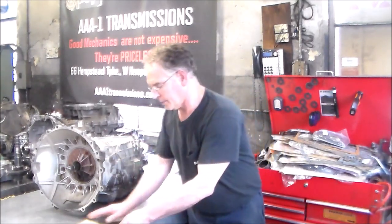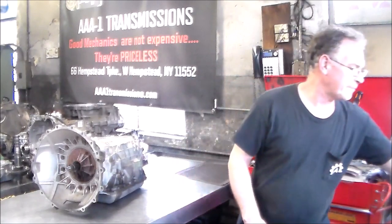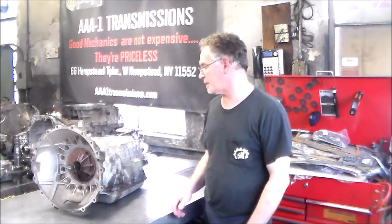I'm thinking we're going to find a blown A-drum due to a worn pressure regulator bore, which creates pressure spikes up to possibly 700-800 pounds, and boom, it blows the drum apart. So she had the car towed in, and sure enough, we confirmed the problem, and here's the transmission on the bench now. So I'm going to get a little closer, and we're going to start the teardown.